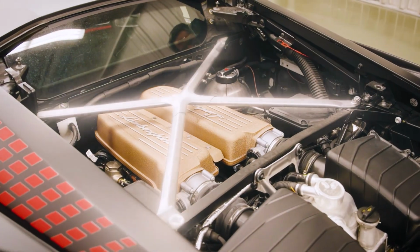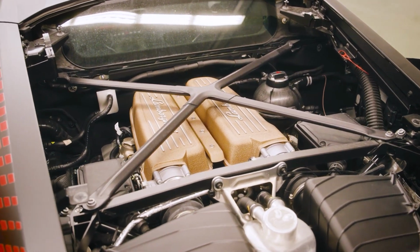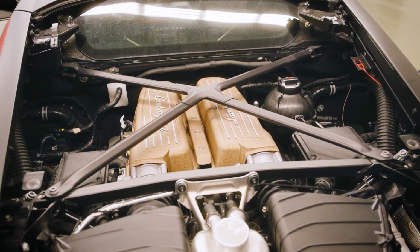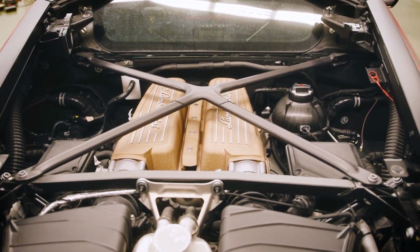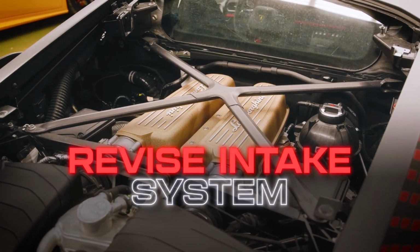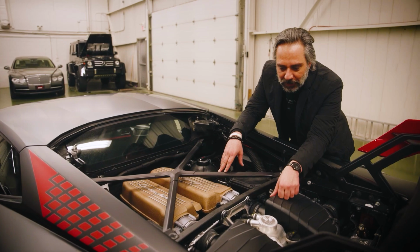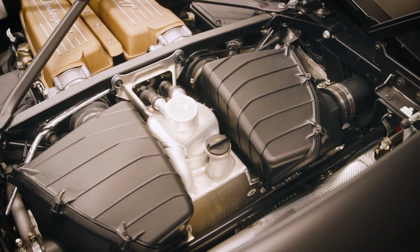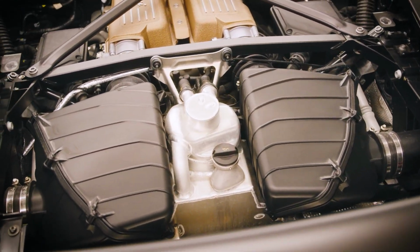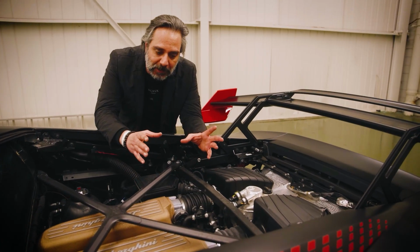So you have this crossbar for rigidity. The Performante and the STO models, they all get this really nice valve cover. Standard Huracans, I'm pretty sure it's just black, but I think it's a really nice touch. A couple things I can notice off the top in here is that you have a revised intake system. It takes in air a similar way that a Huracan does, but these look like new air boxes to me. And I would imagine that these air boxes are bigger in order to accommodate a larger volume of air and probably a slightly larger or differently designed air filter.